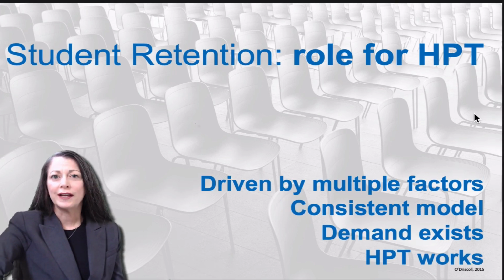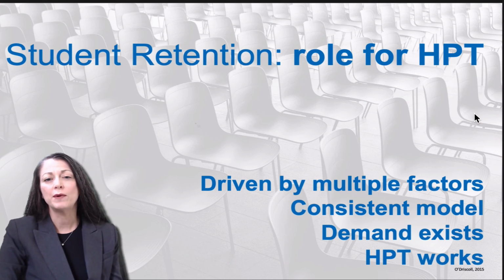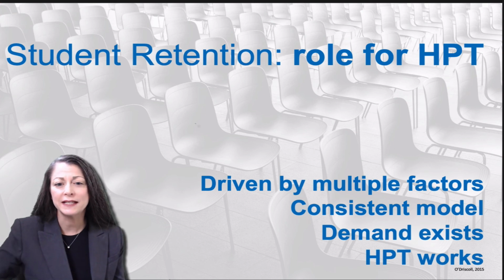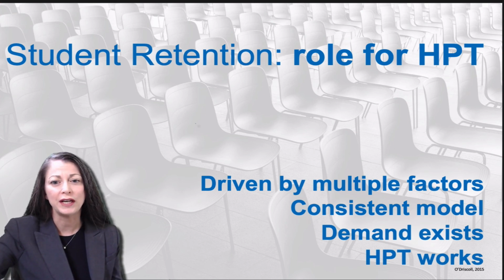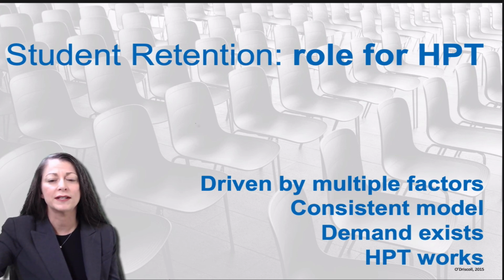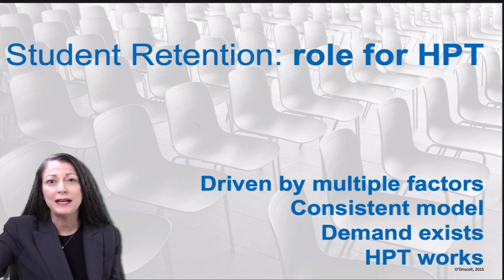When we take a look at student retention and the potential role for human performance technology, it's important to recognize that student retention is driven by multiple factors. There's a need for a consistent model, and human performance technology may be that exact model. The articles that were reviewed for this paper span across industry as well as around the globe. Some of them address formal learners studying to earn or maintain credentials, and others address informal educational needs. This research presented 2 models that have been created to measure and address college student attrition rates. There are many other models that exist that were not reviewed for this paper.